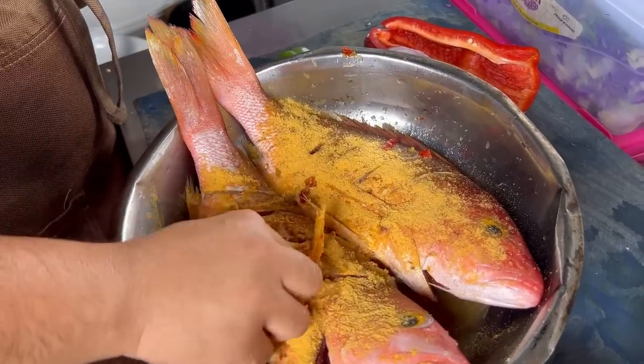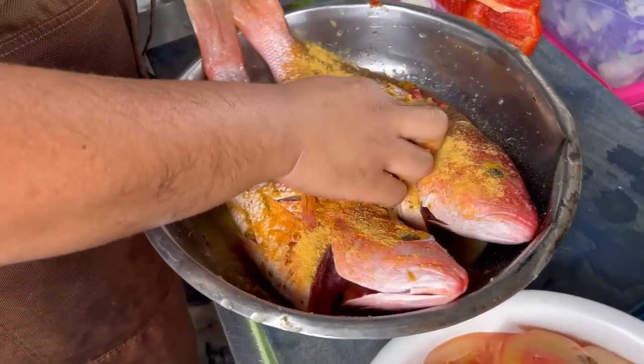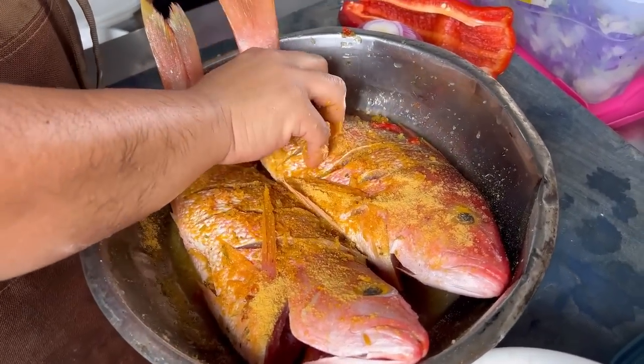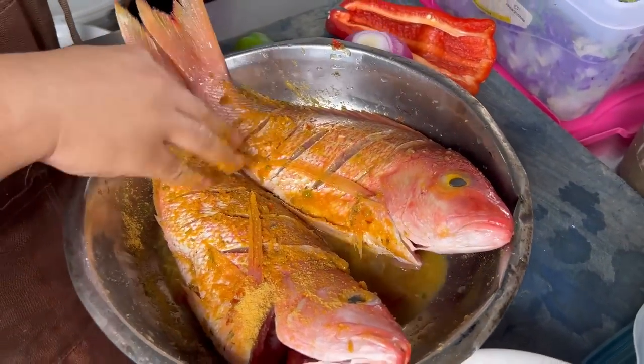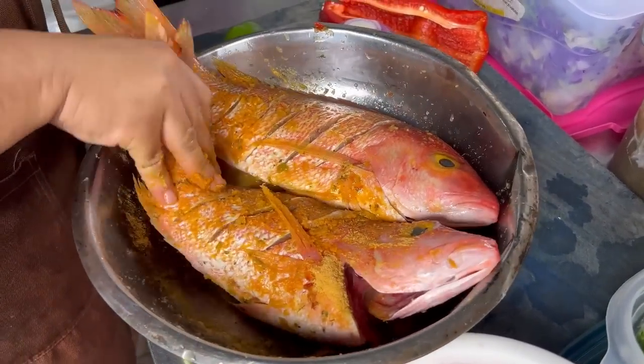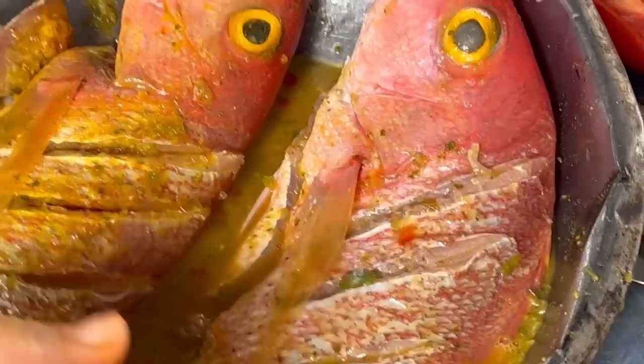Where is she from? Guyana, South America, close to Venezuela and a little bit of Brazil.